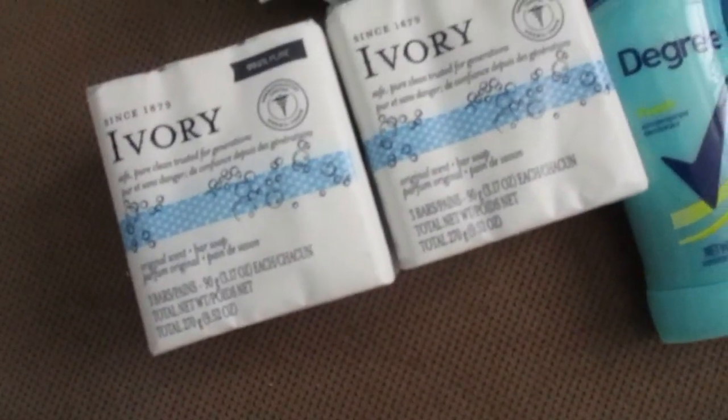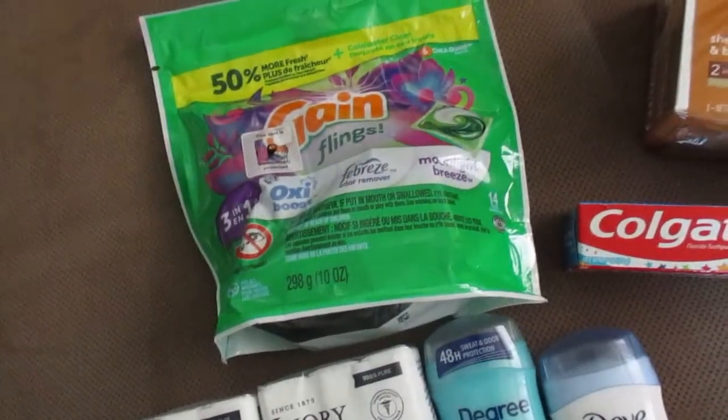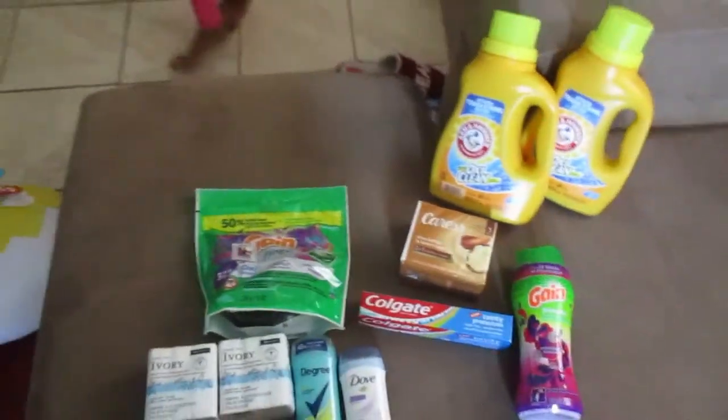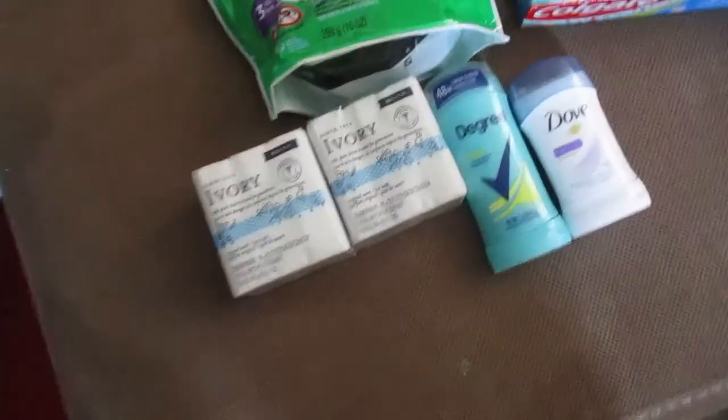So this was just a haul of my first couponing trip. This was when I got the Gain Fireworks, the 2 Oxy Clean Arm & Hammer, and then the Caress, and then the Colgate and the Gain Flings, the 2 Ivory Soap Bars, a Degree, and a Dove deodorant.